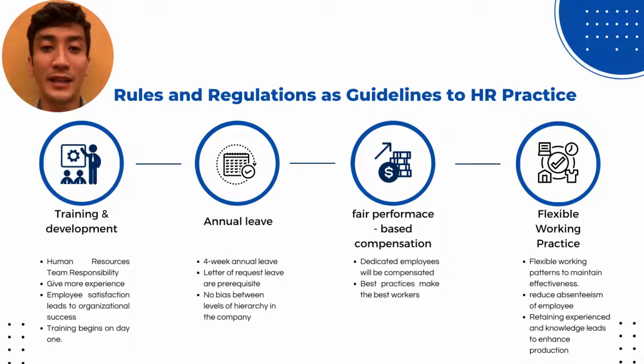Employees were more productive and devoted when the company took care of them and their needs, according to the corporation's human resources philosophy. The HRM team is responsible for providing training and development after identifying the proper individuals for the organization's positions. This is the sole way for employees to advance inside the organization. Training can also make their work experience more meaningful.